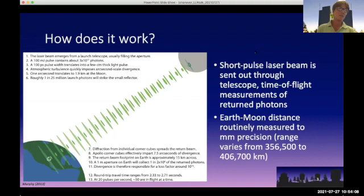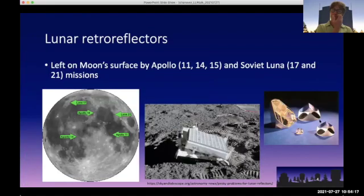And it's been a really fundamental tool that has been used, and I'll talk about the motivation for it in a second, for a number of different types of investigations. These are what the retroreflectors look like on the moon. So there are 5 of them. There are 3 that were left behind by Apollo astronauts from the Apollo 11, 14, and 15 missions.